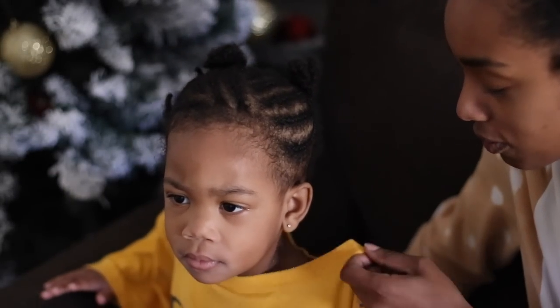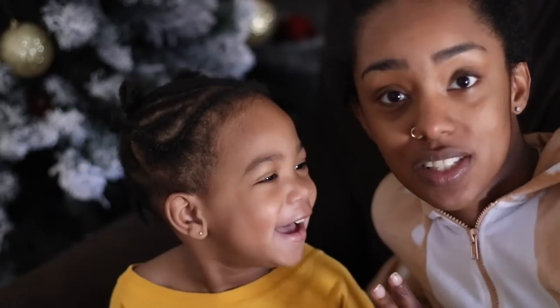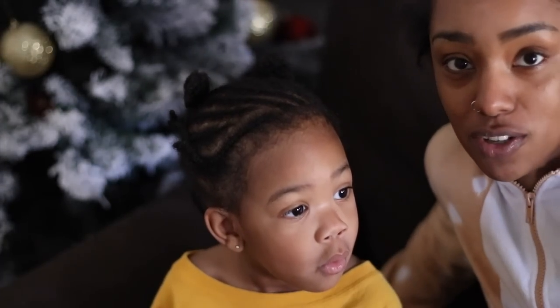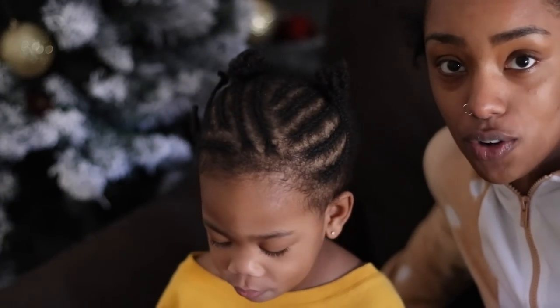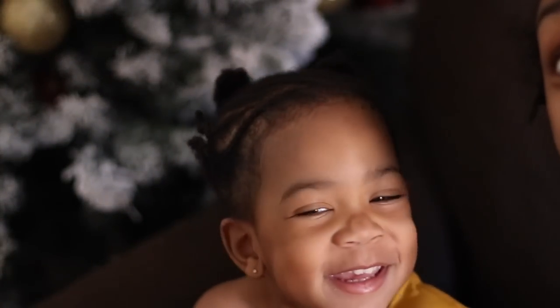So I'm about to get ready to do her hair. I'm trying to do better with keeping up with her hair. She just got up, so I'm about to make her some breakfast and let her eat while I start on her hair.